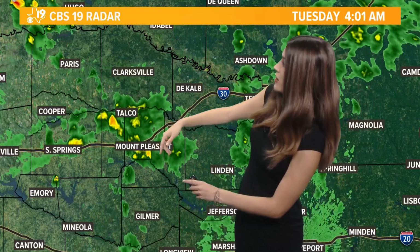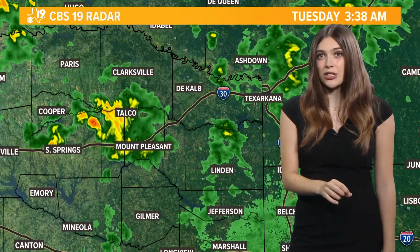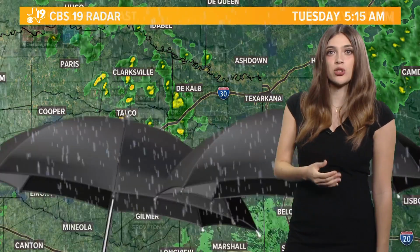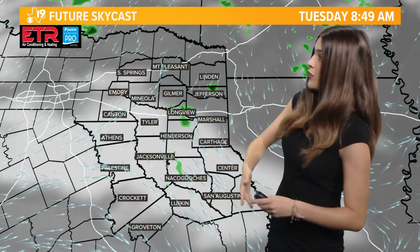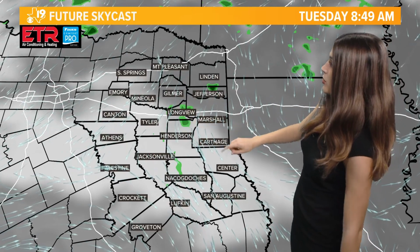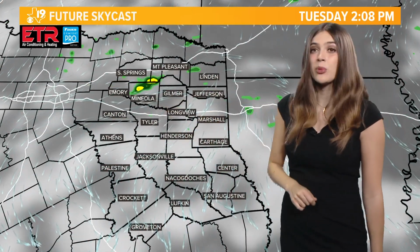Mount Pleasant and Talco are starting to see a couple of cells pushing through. Very isolated showers, though. Not a ton of rain is dropping with that, mostly just some large clouds and some gusty winds. But tonight, we have some storms in the forecast, very isolated though. Those are going to start to come through this afternoon, popping up toward Longview and Jefferson, and then maybe a couple more out toward Mineola and Gilmer this afternoon.